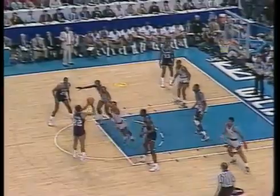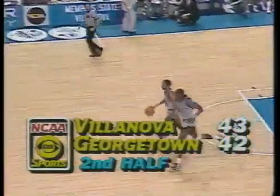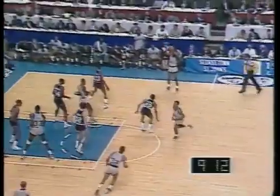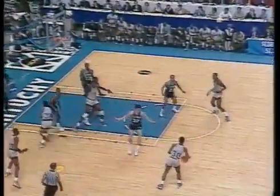Gets it back to Gary McLean. The shot's there on its way. Villanova regains the lead. And McLean pounds that fist and looks over at his coach. Hard to take it away from seniors. They know this is the last time they'll play in a collegiate game, and they're putting it all together.